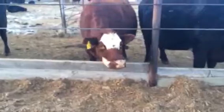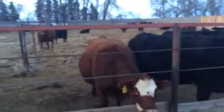Out for a drive in my beach and ride. So yeah, these are the ladies. There's about 120 of these girls. There's Puddin'. So yeah, we keep them in these two pens, and then as they start calving, we'll move them west into the next pen.